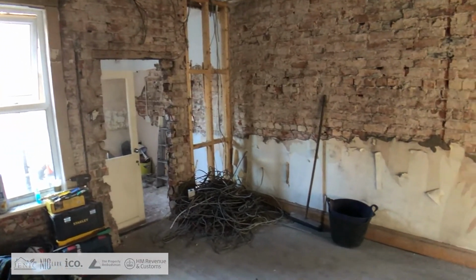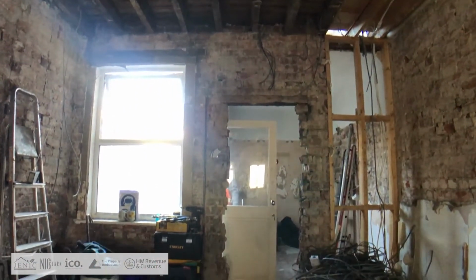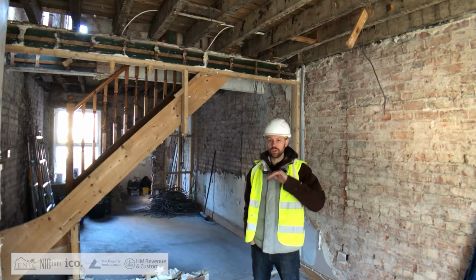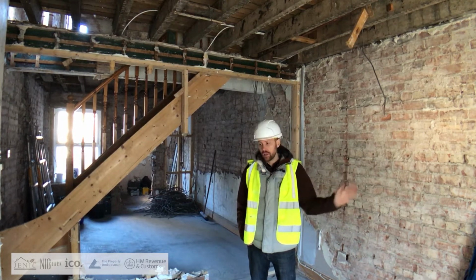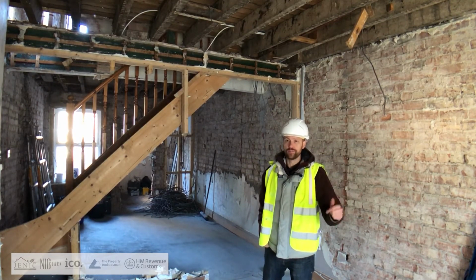We've also taken it back to brick. We've still got this plaster to take off as well. What we will be doing is putting a DPC course across the whole property, because we are taking it all back to brick. We'll put that extra precaution there so we can prevent any rising damp coming through in the future. If it ever did occur, the protection's going to be there ready, so we don't have to have that extra expense further down the line.